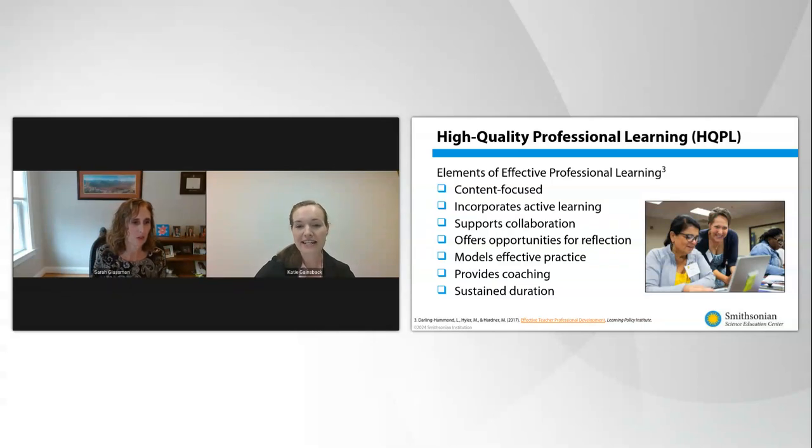So these characteristics include professional learning that is focused on strategies associated with a specific curriculum's content, like our Smithsonian Science for the Classroom modules you're going to hear more about. We utilize active learning in these trainings by engaging teachers in the same investigations their students will participate in. Teachers are also given opportunities not only to share ideas and collaborate with their peers, but also dedicated time to reflect on their own learning. And our facilitators intentionally model the instructional practices with teachers that we want them to employ in their own classrooms and coach them as they try them out in the training environment. Our HQPL is sustained over time with both introductory and intermediate level experiences.